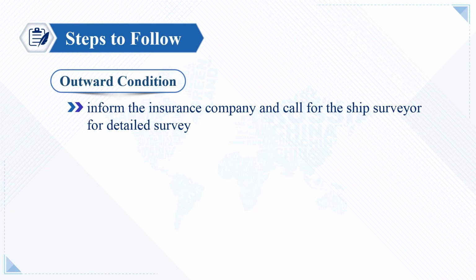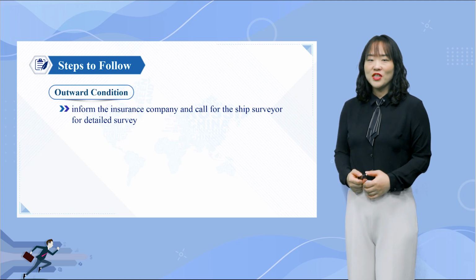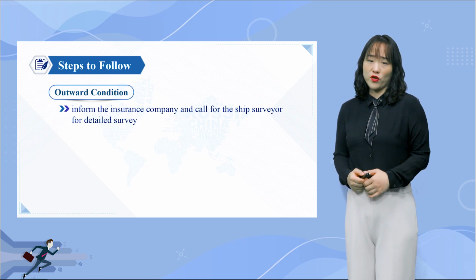When the outward condition of the packages is apparent, the insured takes delivery unsuspectingly. After reaching the warehouse, when opening the packages, they find damages to the goods. In such an event, the insured or his agent should immediately inform the insurance company and call for the ship surveyor for a detailed survey. They should not make any delivery of goods.